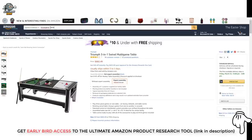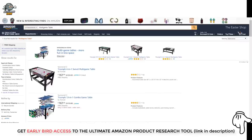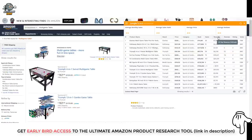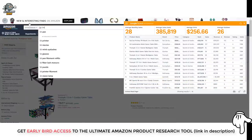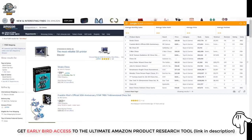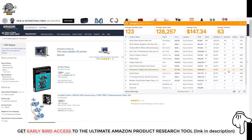Multi-game table. It's just so much easier to look at than the pool supplies. Like, I just go blind to the pool supplies. Something like this is easily understood. That's a cool photo too. Wow. There's some stuff in here, but I like 3D chess better. Is this a Star Trek? Yeah, I actually saw this in store. It looks pretty cool. I don't know how to play it though. My chess 3D. It's funny. Okay, not bad.